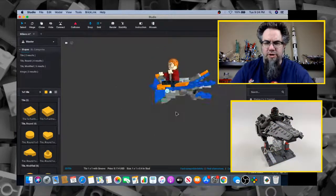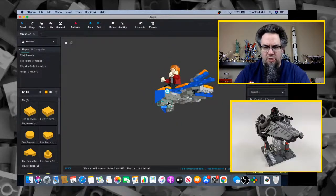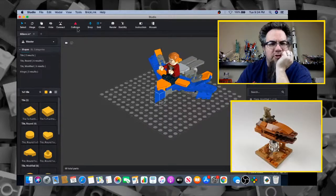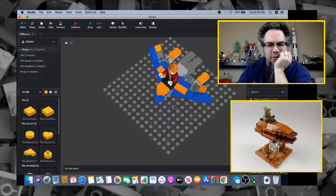No, I don't think you can cheat your way out of that. It's got to be one big smooth thing under here. Well, I'll tell you what, this is good for right now. I think we got the main components of it.